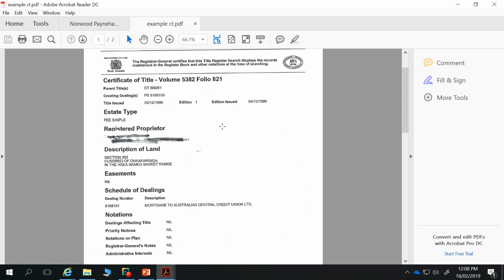So that's your legal description of that piece of land. It says it's fee simple, so it's not going to be a leasehold interest. That's a piece of land that can be bought and sold and transacted without anybody else being involved in that part of the conveyance.